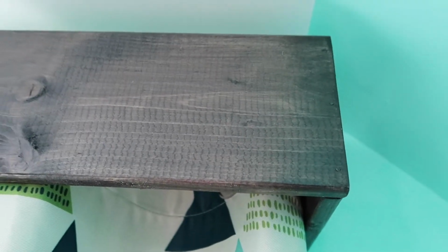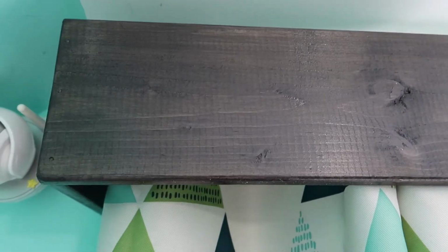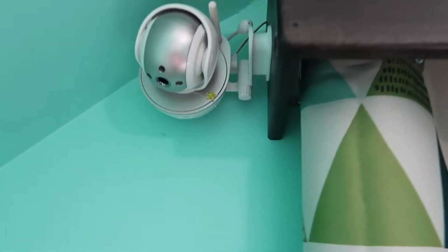Up top of the window, we have this wooden valance that Jesse and I also DIY'd to match the barn doors. And then over here is the video camera for his baby monitor. I had to put a little sticker on the LED light that shows that it's working, because Sawyer would just lay in his bed and stare at the light, and I think it scared him.